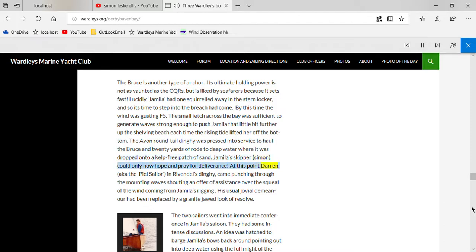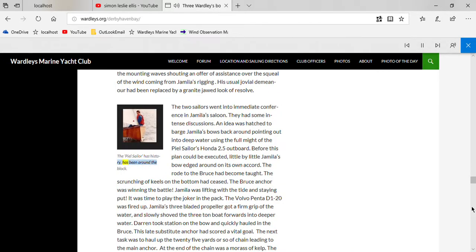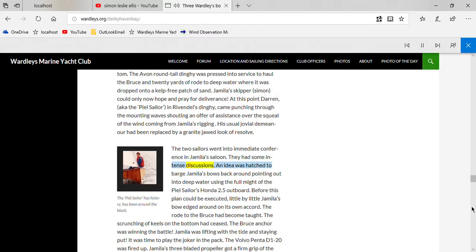At this point Darren, aka the Peel Sailor, in Rivendell's dinghy, came punching through the mounting waves shouting an offer of assistance over the squeal of the wind coming from Jamila's rigging. His usual jovial demeanor had been replaced by a granite-jawed look of resolve. The Peel Sailor has history, has been around the block. The two sailors went into immediate conference in Jamila's saloon. They had some intense discussions.